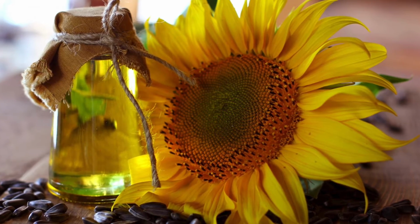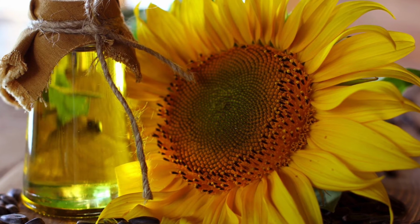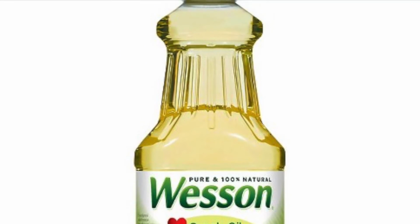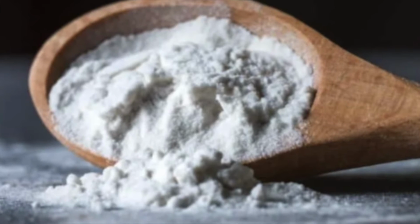Next, sunflower oil is pressed from sunflower seeds. The oil is higher in polyunsaturated fats, which are good for you, and very low in bad saturated fats. And canola oil, which comes from the crushed seeds of the canola plant, and it's perfectly healthy for you. Next, dipotassium phosphate is an emulsifier that does not accumulate in your body and is generally regarded as safe.